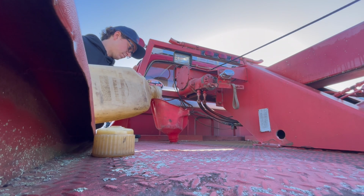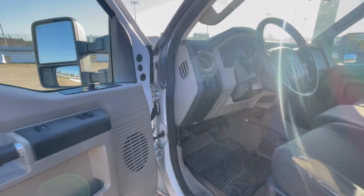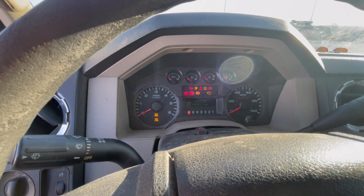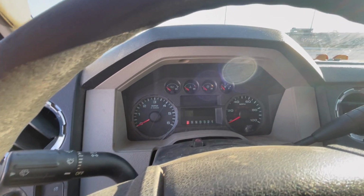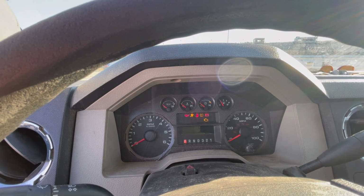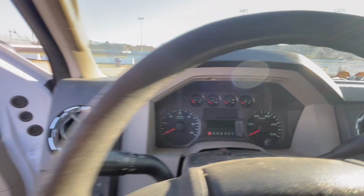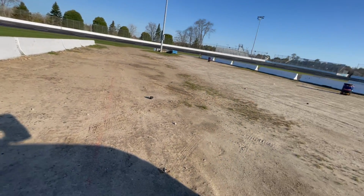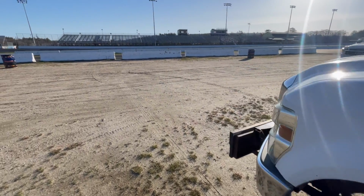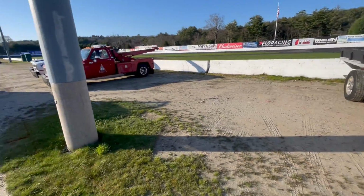We got the 3 tow trucks fueled up. We just gotta check the good old push truck here. See what the fuel level's at. A quarter tank. Quarter tank, that should be good. And a couple extra lights on the dash for good measure. Yeah, we'll see if it lasts. This should be good for the day.